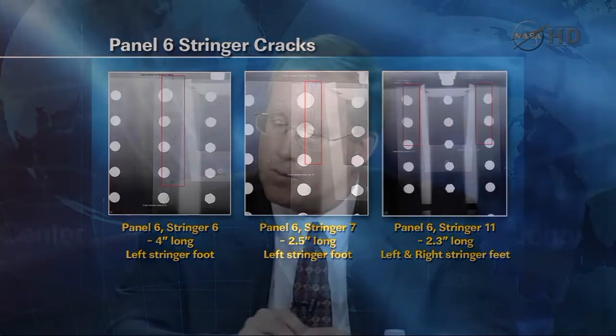So when we took a look at the tensile material that we tested off of the stringer, the team noticed that the appearance of it was different than the material that we had been testing before, the stringer material. And let's look at chart number 3.